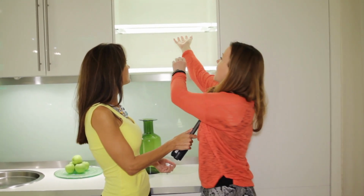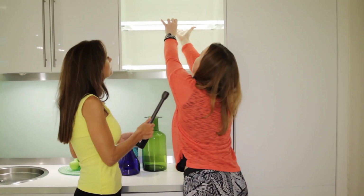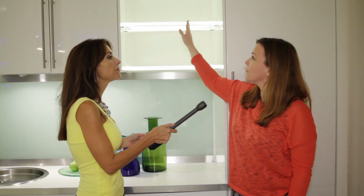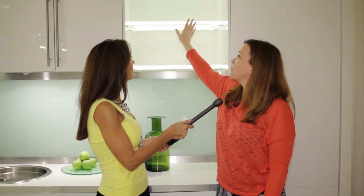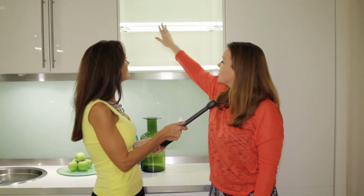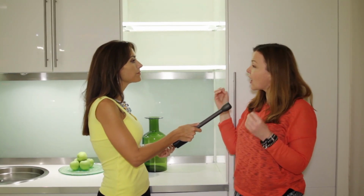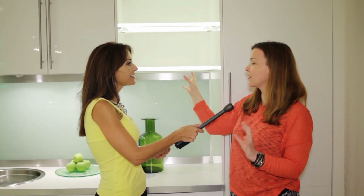This is a very simple LED tape that is at the back of the shelf. You can see that. And it's set right at the back of some etched glass shelves. This works because the light catches on the edge of the shelf and on the centre where it's etched. And again, it's LED, it's low energy, we're not burning tons of energy just to create this effect.